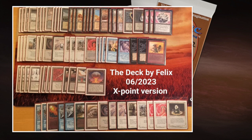Like I said, I think Felix is a slight favorite, although, like I said, David's deck is super explosive. I'm going to give it like a 60-40.